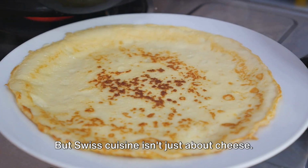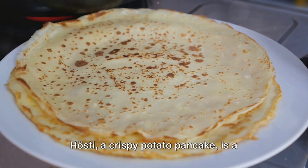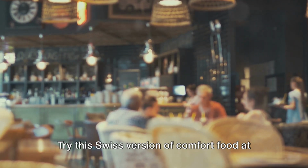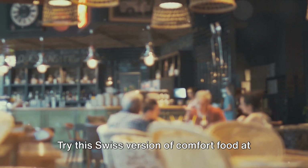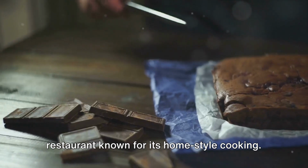But Swiss cuisine isn't just about cheese. Rosti, a crispy potato pancake, is a popular side dish that has found its way into the hearts of many. Try this Swiss version of comfort food at Wirtshaus Gallica, a family-run restaurant known for its home-style cooking.